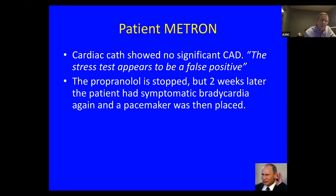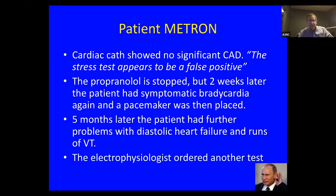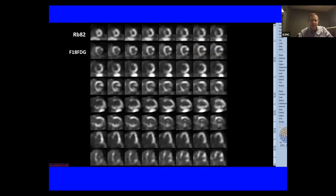So here's the follow-up. The patient was discharged. The propranolol was stopped. Two weeks later, he had a symptomatic bradycardia and a pacemaker was placed. Five months later, he had further problems with diastolic heart failure and runs of VT and saw an electrophysiologist. The electrophysiologist ordered a test. And what was the test you wanted to do? FDG PET. There you go. Now we're talking. Now here we have the FDG PET. Can you help us here?